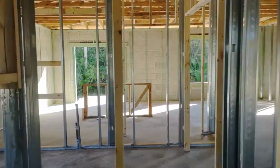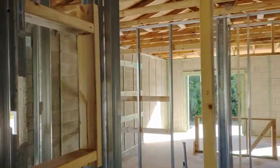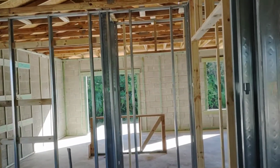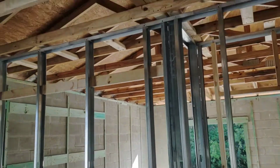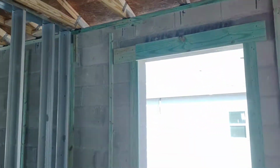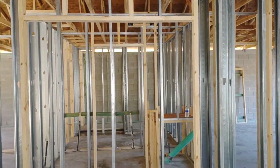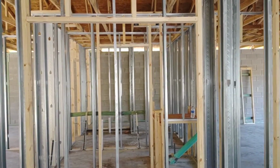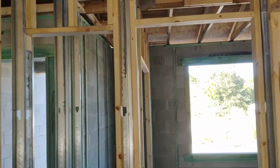Bathroom right here in between the two bedrooms. And a little entrance area between them. So they're looking nice. They're doing a good job. And I knew they would because it's a good company. They've been around. They've got like 100 homes under construction. So they're really a professional company. So I knew they would do a good job, and they're doing a nice job with this.